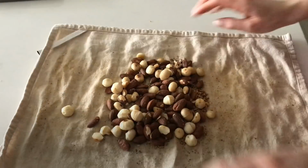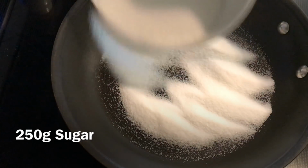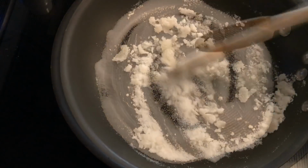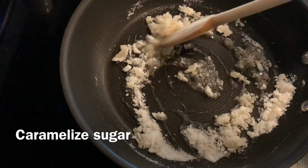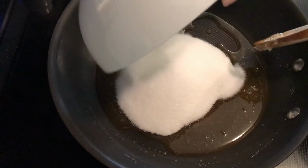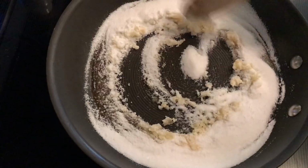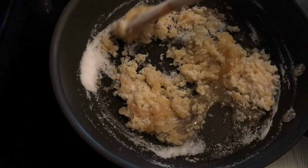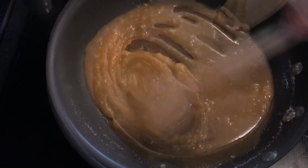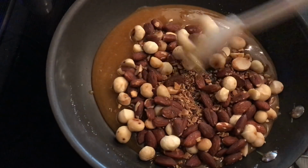Let them cool down. In a small saucepan, heat the sugar over medium-high heat until it completely melts. Make sure to stir all the time because we don't want to burn the sugar. Add a pinch of salt. As well, we'll add the nuts and coat them with caramel.